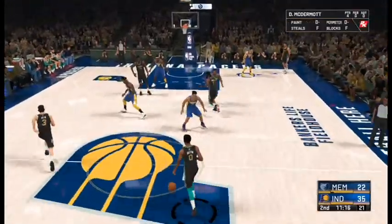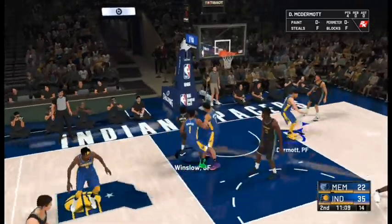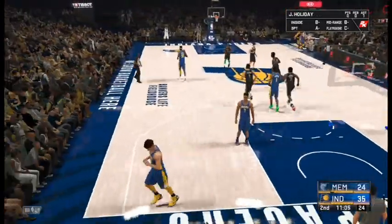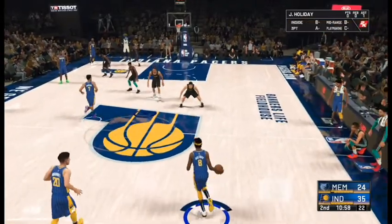Here's Melton. The pass to Winslow. Now on the scoring column with that bucket. 1 for 2 this game. And they've done well at taking advantage of some late defensive rotations and getting the ball in the paint.